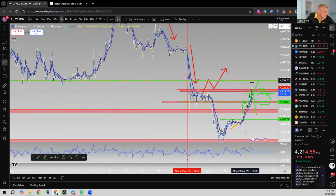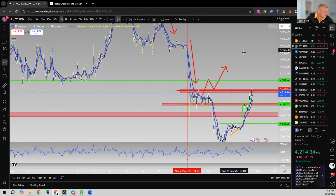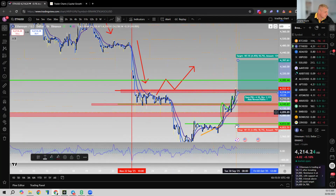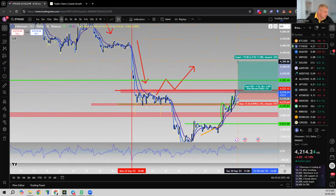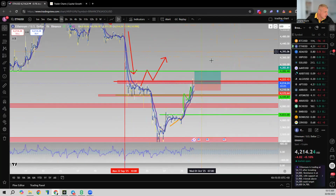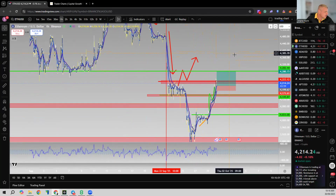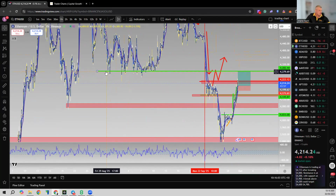If we do break this level, we could push up. So this could actually be a decent trade here if we did want to look at something like this. Is it worth it? It's only a 1.94. Probably not, unless we get really low down here. It could be nearly a nice 3-to-1 because we don't know if we're going to pass this resistance level. So we just want to be cautious.